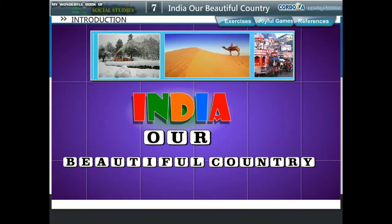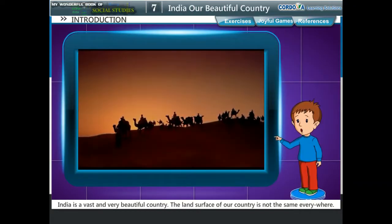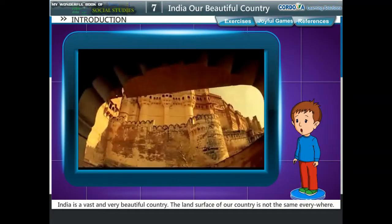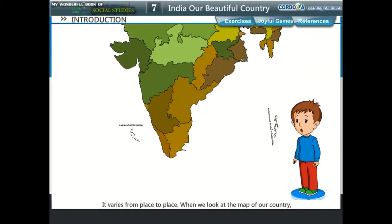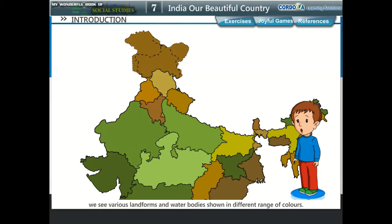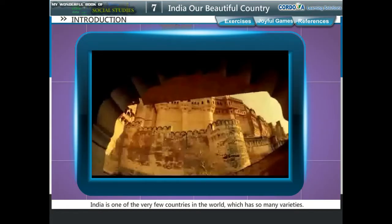India, our beautiful country. India is a vast and very beautiful country. The land surface of our country is not the same everywhere. It varies from place to place. When we look at the map of our country, we see various landforms and water bodies shown in a different range of colors. India is one of the very few countries in the world which has so many varieties.